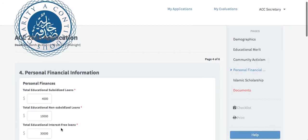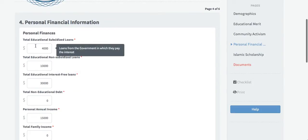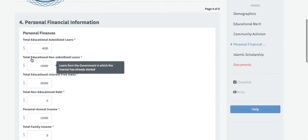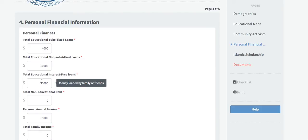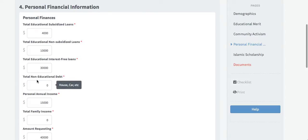And basically, again, it's very straightforward. I'll have a lot of gray boxes that'll pop up and tell you exactly what we want. So your total educational subsidized loans, you have total educational non-subsidized loans. Basically, this is money that's been loaned to you by friends and family to go to school, and then you have also other non-educational debt, for instance, a house, a car, etc.